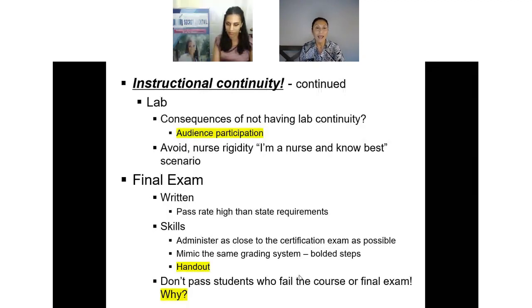Okay. And then lastly is the final exam. You should all be giving your students a written final exam. If we're not, then you are losing the last opportunity to hold back or check those students to see if they're ready for their state exam. So on the written exam, I usually do 100 questions. I've never done less than 100 questions. It's always cumulative for the whole course.